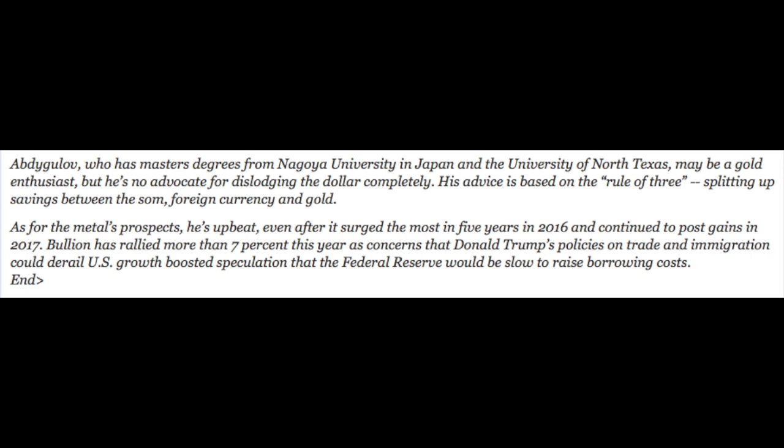Bullion has rallied more than 7% this year as concerns that Donald Trump's policies on trade and immigration could derail U.S. growth boosted speculation that the Federal Reserve would be slow to raise borrowing costs. Well, there you have it. Two very interesting looks at gold, a map of Europe showing who holds how many grams of gold per citizen, and then this story out of Kyrgyzstan of a central banker who's trying to get his people to hold more gold. Very interesting indeed.